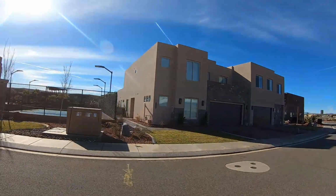So prices are elevated here, but you're really paying for the location, and man, it is one of the best places to live if you're considering moving out here and you want a tucked away, resort style lifestyle. That's what you're going to be looking for here, and that's exactly what you're going to get out here. So let me show you some more houses, and let's see what you think.